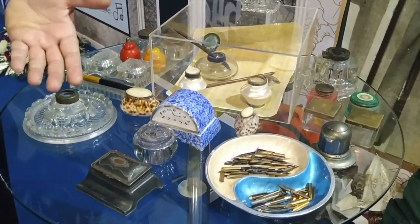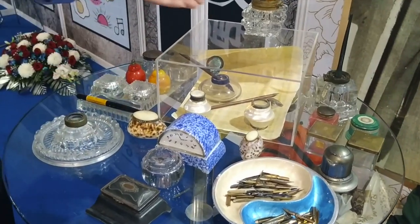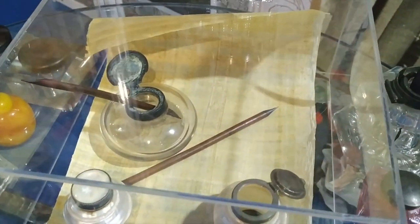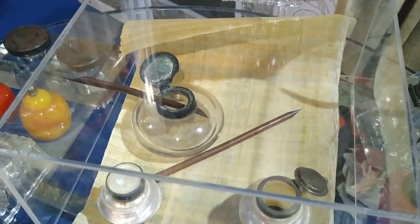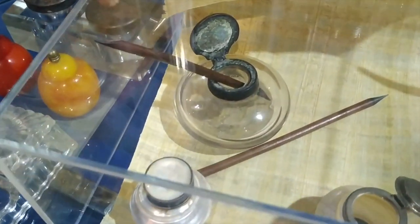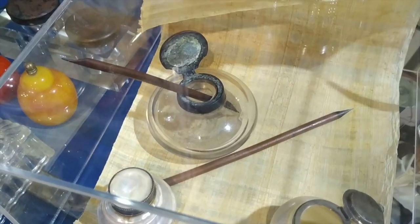So here are some examples of the most primitive way of writing, which also have records of the writing instrument forms. The paper you see inside is the actual paper. They used to have them for writing firmans and official records. And these are the pens, the wooden pens. They are made to write calligraphy.